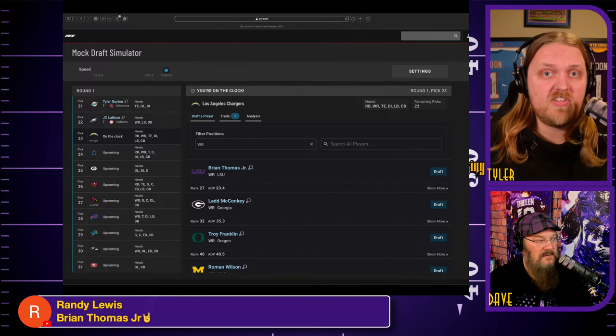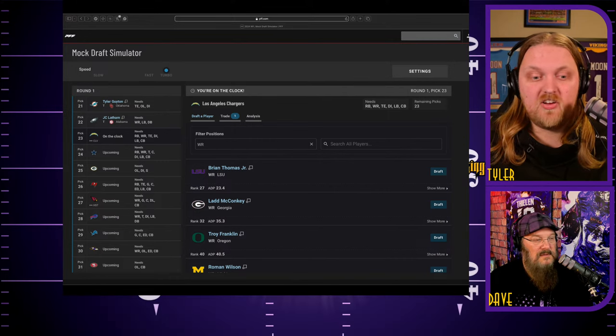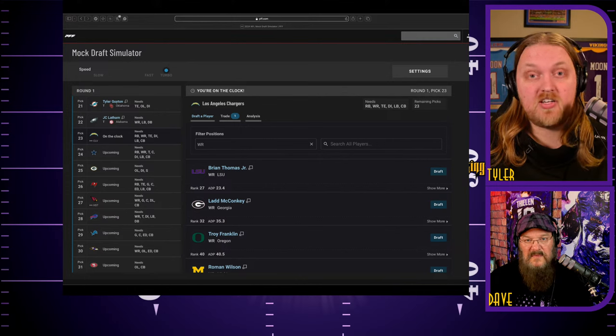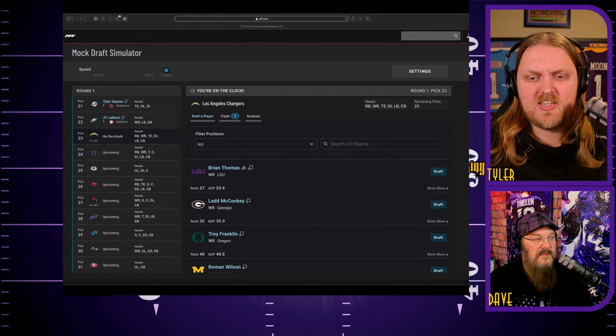And some GMs love to take teammates. Rick Spielman did it in nearly, I think, over half of the drafts that he conducted as the general manager of the Vikings. Not part of the triangle of authority, as the general manager. I think he took teammates in 6 of 11 drafts. And it would not shock me to see other GMs do that. So we're going to go Ladd McConkey, wide receiver from Georgia.